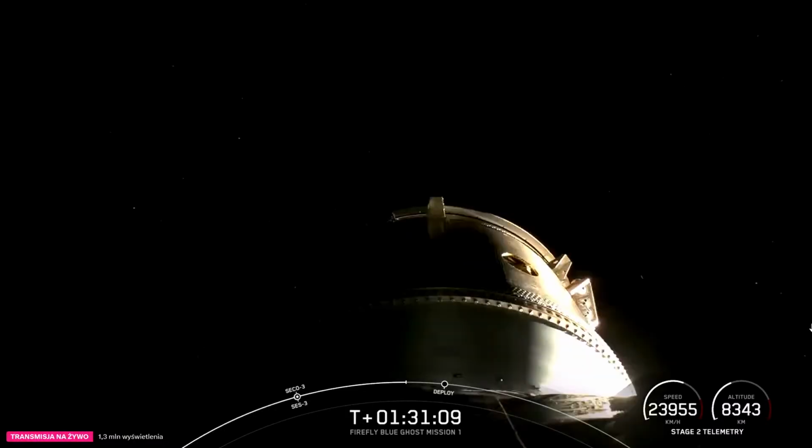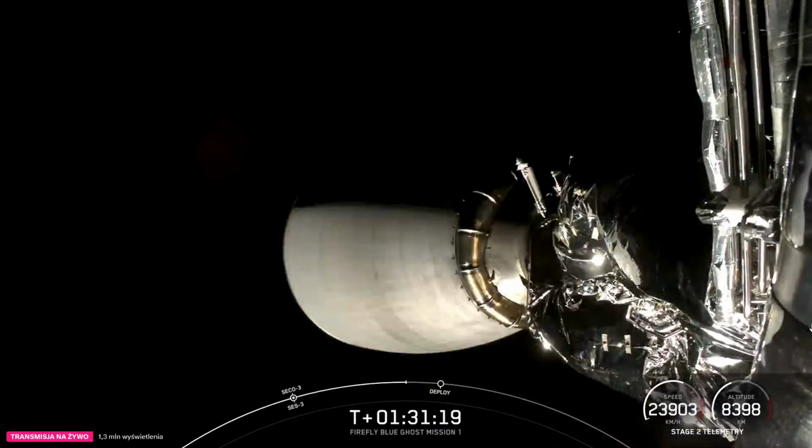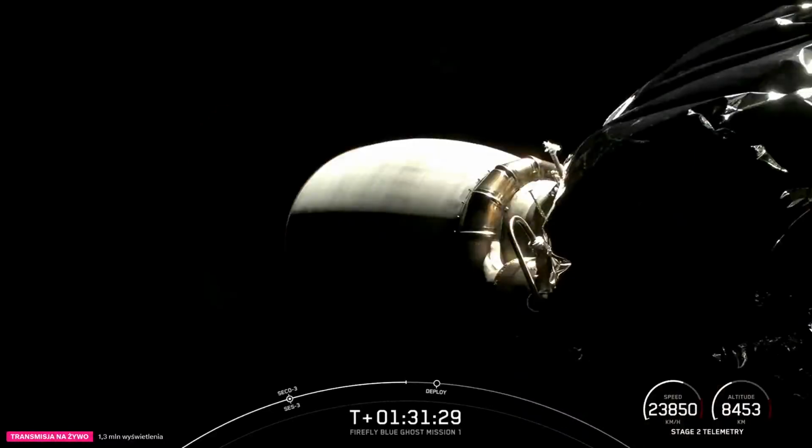And so far we have had a great mission. We had an on-time liftoff at 1:11 a.m. Eastern Time. We had a good separation of the first stage from the second stage vehicle. First stage landed back on Just Read the Instructions. And now the second stage, carrying the ispace Resilience lunar lander, has already completed its 3 MVAC burns. And again, we're just a minute away from deployment of this lunar lander.